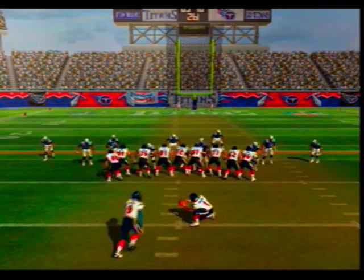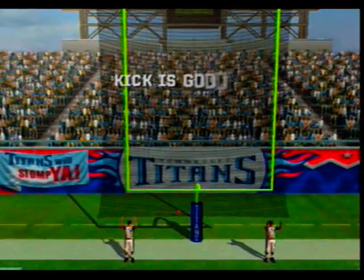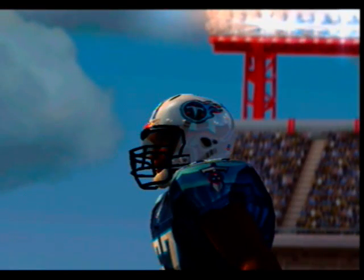Even if they make this, they'll still need a touchdown to move ahead. The kick is good. The Texans find themselves right back in this one. Now it's up to the defense to hold them.